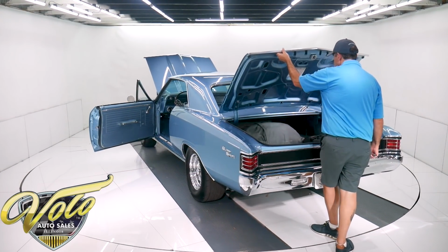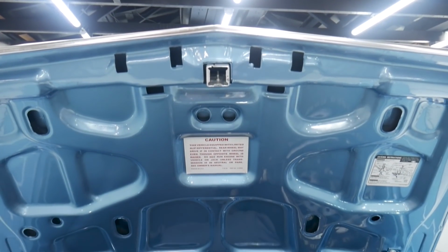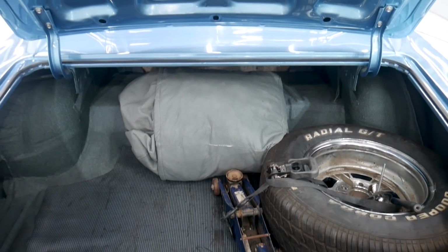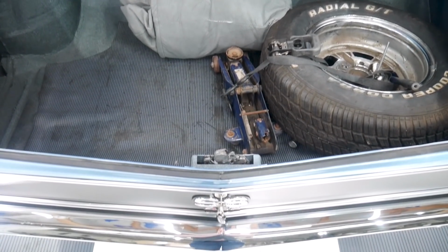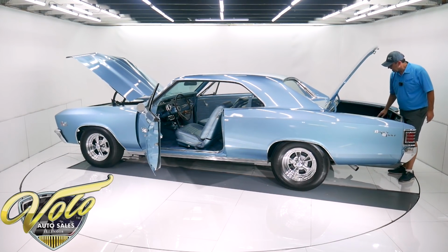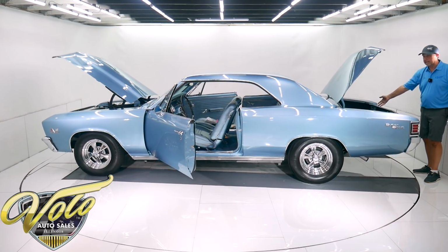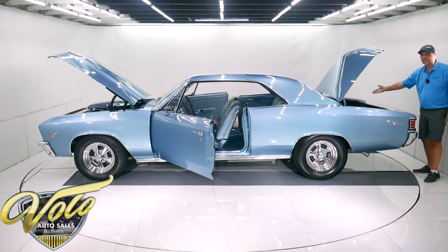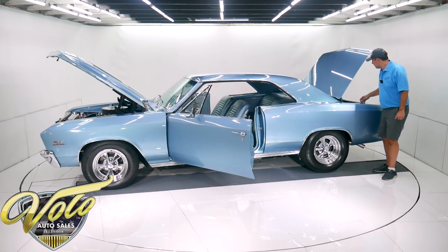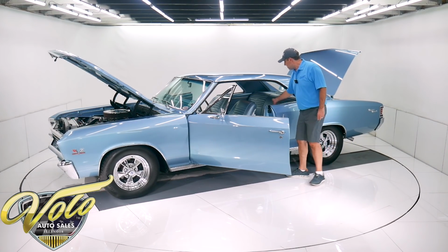Now in the trunk here, rock solid metal, spatter painted real nice. The blue is painted smooth and glossy. New weather strip, new decals, new insulation behind the seat. Got a real nice car cover. It does have a functional jack and a spare. They're just kind of old and dirty looking, but they're functional. If you want something that looks better, you have to take them out, put something different in, but that will work. New blue seat belts front and back.